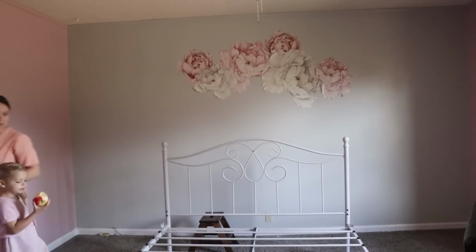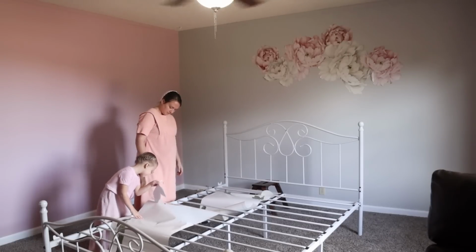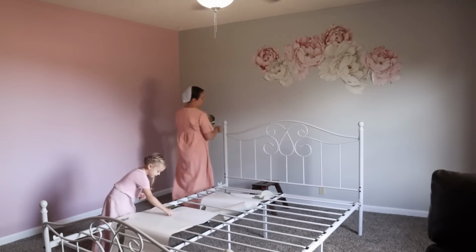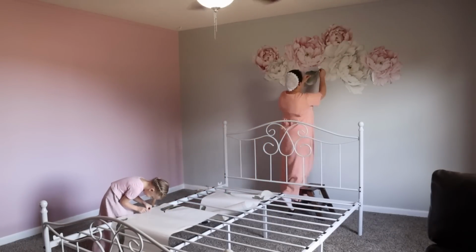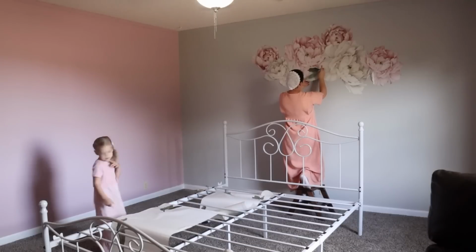And now it still looks a little bit bare, so we're going to start putting in the leaves. There was a bunch of leaves, different shapes and sizes, that came with it, and this definitely just finished off the look.